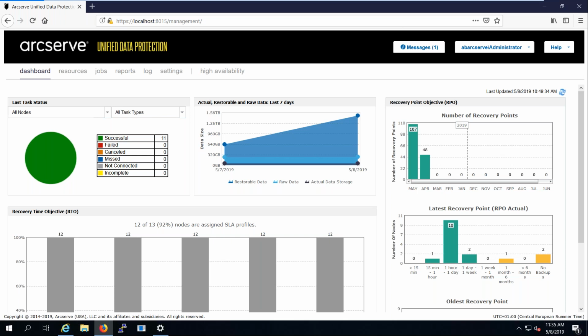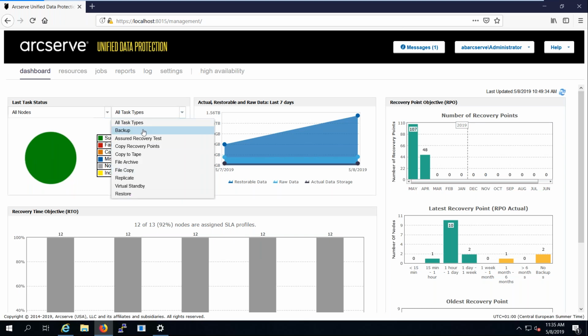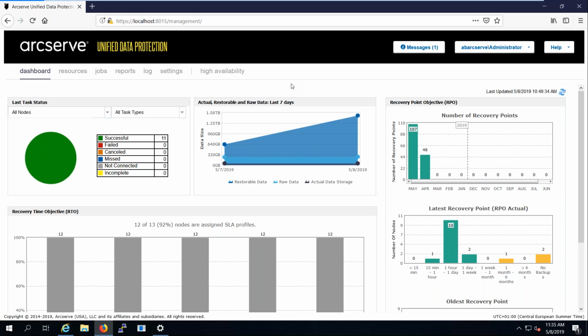So when you log into the UDP console, the first thing you're going to see is this dashboard. And here's a lot of nice, interesting information for you. The result of the latest tasks are going to be here. You can select the task type that you want to see. And as you can see, UDP does a lot more than just backup. We can do a lot of stuff. A should recovery test is right here. We have the upload to tape. We can replicate to the cloud, virtual standby. Everything is right here. So it's very easy to see how was the latest task. How does your environment look like? And if you see any red things here, you can easily click on this graph, and it's going to take you to a more detailed report, so you can see exactly what failed.